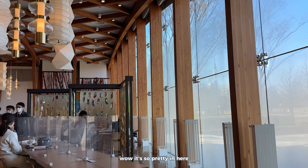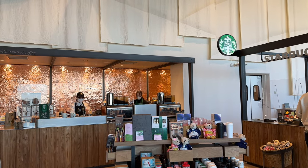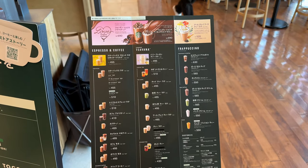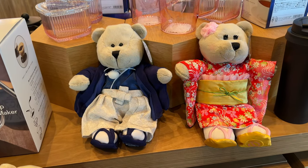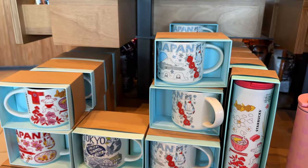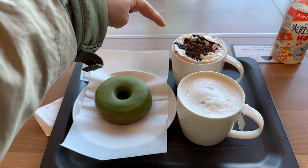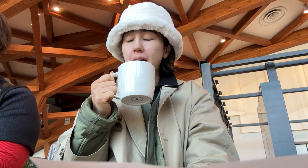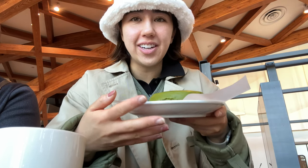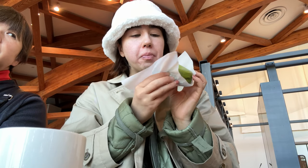Wow, it's so pretty in here. Drink. Look at the little bears. So cute. We have the Kyoto one at home. The cups are so much prettier here. Yay. Matcha donut. Oolong tea latte. Fondant chocolat. Almond milk latte. Matcha donut. So it's very pretty. Mmm. Matcha. Mmm. There's cream on the inside.